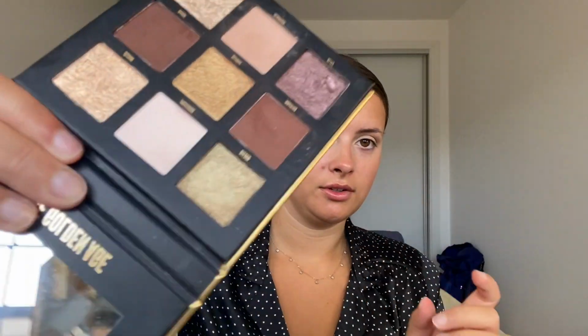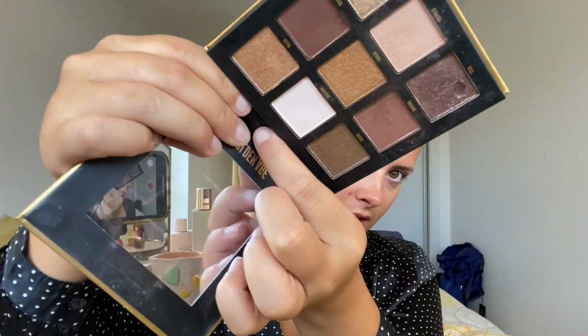Okay, now that that's done, I'm going to add a little bit of a lighter shade just to highlight my lid. I'm going to find one that's just slightly lighter than my skin tone. This looks white on, but it's a fleshy color. It looks white, but it's not. Okay, that looks really stark, but that's kind of what we're going for.